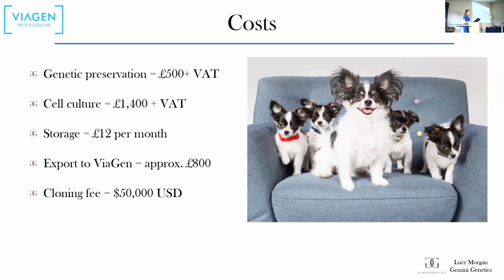So to give you some costs: to preserve the pet's genetics, it's £500 plus that. To then multiply up, so cell culture, that's £1,400. We have £12 for storage of the samples. And to export to Biogen, where we currently do the cloning, is about £800. Obviously, the big money figure on there at the minute is for cloning, so $50,000 US.